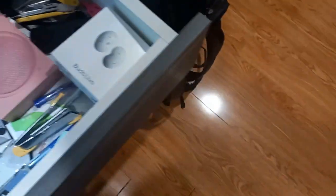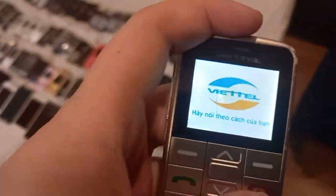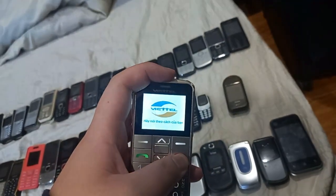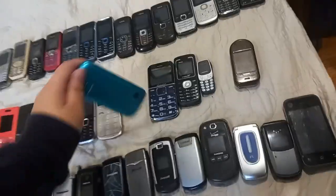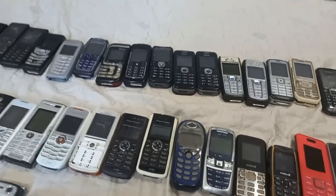The V6216, do I have a battery for this one? It takes a VL something. It does work just fine. Oh, this one, that battery is bad, so I have like 2 minutes of recording left, so I'll just hurry this up. This is a Viettel V62117. I do not have a battery for this one, so I'm going to use another battery.